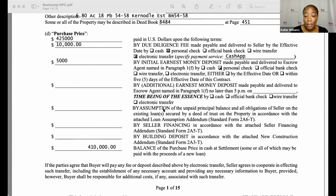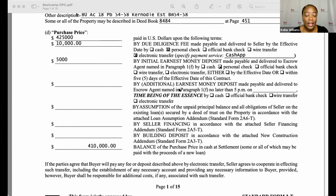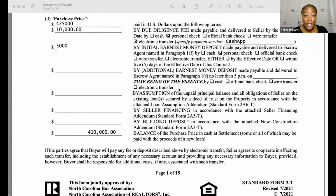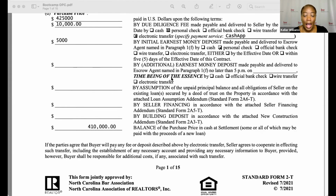Same thing with that initial earnest money deposit. However it's given, we need to get proof of that because that's something we need to include in our compliance files as well. So as long as we have proof that it's been sent and or received. Okay. For this particular example, there's no additional earnest money given, so nothing there. However, that is a time is of the essence date, one of two in our offer to purchase and contract. So of course, it's due by 5 p.m. on that particular date, whatever that date is. And of course, we can check how it's going to be paid.